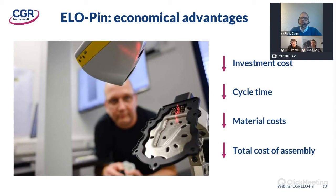So to summarize, there are cost advantages regarding the equipment you need, but the biggest advantage is new shapes, not possible before. And of course, the fact that you don't have to use heat-resistant material or parts.